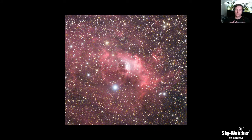I'd probably recommend a UHC, the ultra high contrast, to help pop it out a little bit. There's a lot of oxygen 3 in the bubble itself, so you could probably use an O3 filter. But O3 filters tend to knock out a fair amount of light because it is a narrowband filter. And if you're going to go after the bubble with an oxygen 3 filter, I'd probably say you want to be up in that 14-inch plus aperture range, or bigger. More aperture the better for this to see what you can get out of it. It would be very interesting to see this in a 20-inch or larger telescope.